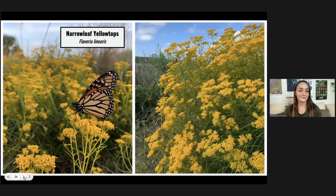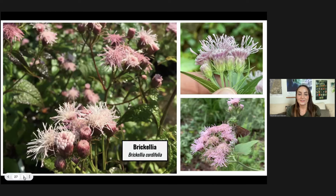Brickellia. This is a really interesting species that has very large blooms for this type of aster. Brickellia cordifolia is the most readily available species in the nursery industry. We have a few other species, I think two more, but this one is definitely the showiest and the most readily available. And my goodness, it is such a butterfly magnet. There are a few in here that are exceptional butterfly magnets, but this plant in particular, the butterflies just adore it. It's pretty adaptable, from full sun to part shade, and I would say average to moist soils.